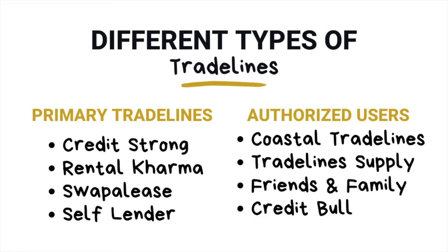Now, if you need an authorized user trade line, some places you can go are Coastal Trade Lines and Trade Line Supply. This is what you want to do if you need age, or you need a nice limit on your credit report, or you just need to increase your credit score a little bit. Adding yourself as an authorized user on these accounts is going to be heavy for you, right?